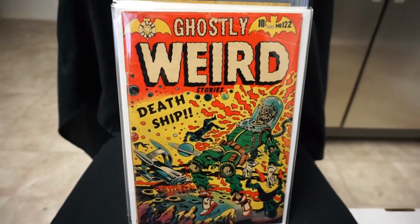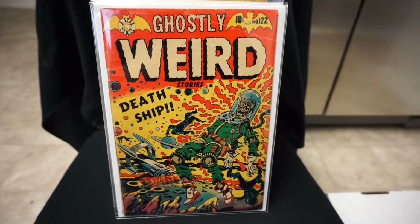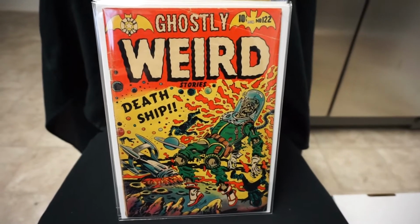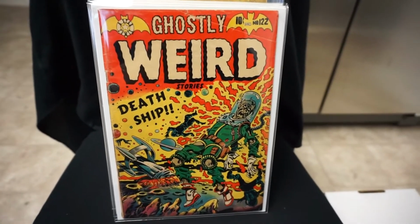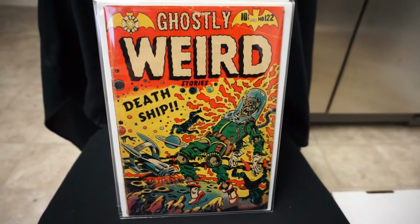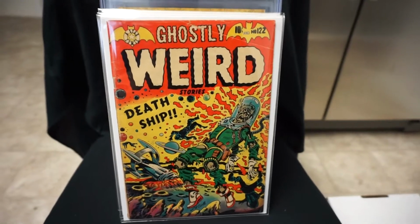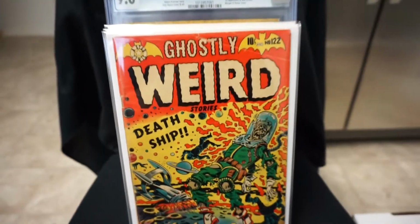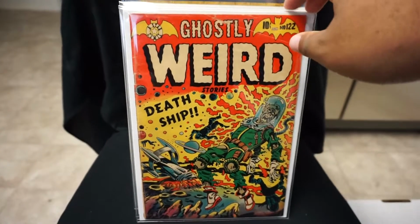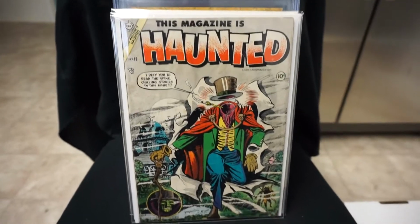Here's another LB Cole cover, Ghostly Weird Stories number 122. Got lucky with this one. Found this at the San Francisco Comic-Con. Got this from the Bunky Brothers, actually, if you guys know the Bunky Brothers dealer. Awesome LB Cole cover here. And here's a Ditko cover here.